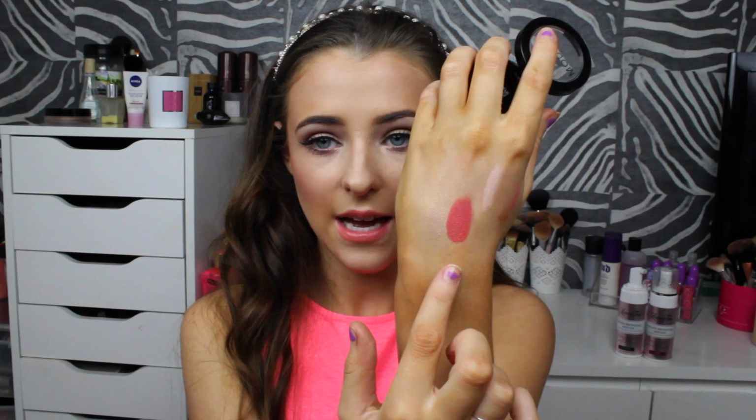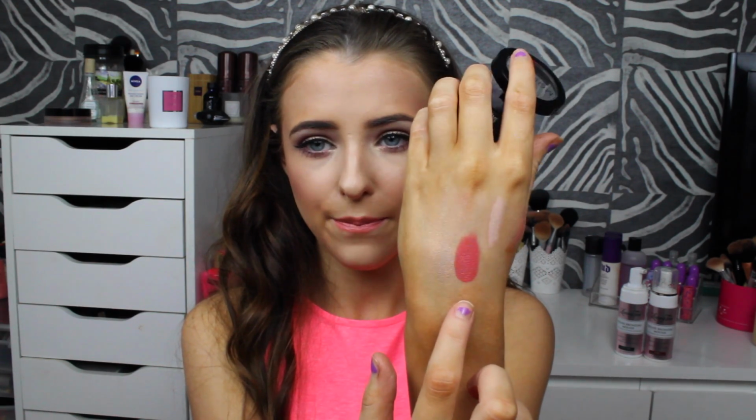cheeks ever. And it is a cream blush and you can use it on your lips too, and I'll just do a swatch. As you can tell, that's what the colour looks like. It's a really dark, warm, browny pinky peach colour, but it's just so nice. And as I said, when you buff it in with a stippling brush, it looks so nice on the cheeks, and I have it on today and I love it.